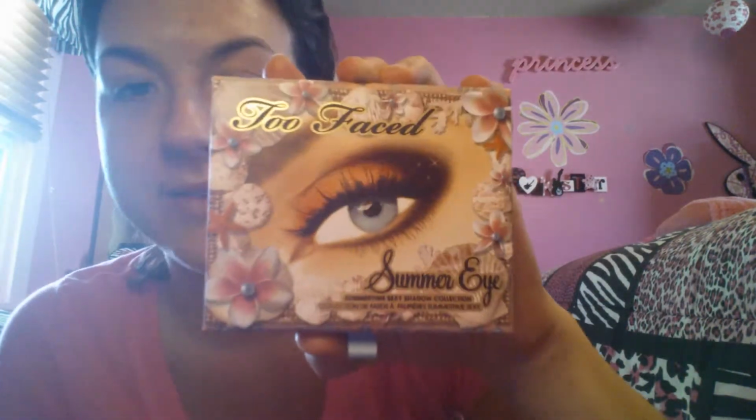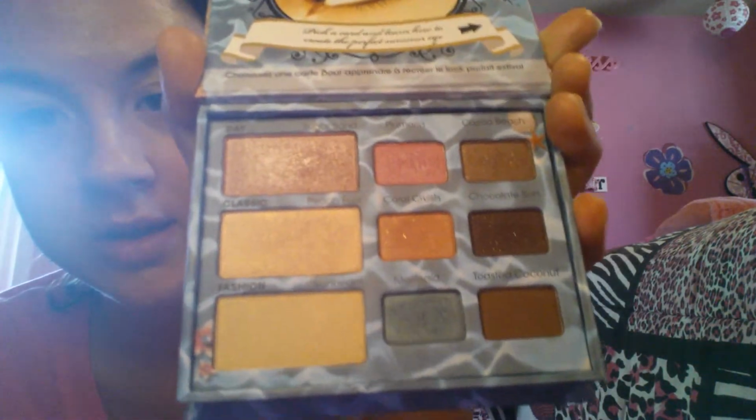Okay, this came out last year. It's the Too Faced Summer Eye Palette. This was actually my first tutorial I did on YouTube using this palette. So, I really like the old packaging. The new packaging is the tin with the summer eye. I like the colors Plumeria, Coral Crush, Mermaid, Toasted Coconut, and Sugar Sand. So you have those colors. I really like this palette. I'm glad I got it when they had it. Like I said, it was from last year, so I don't think you could get it anymore. If you did want the palette, you could probably get it off of eBay or YouTube. I even think they have this on the Too Faced website if you wanted to purchase it. So that's where you could find that.